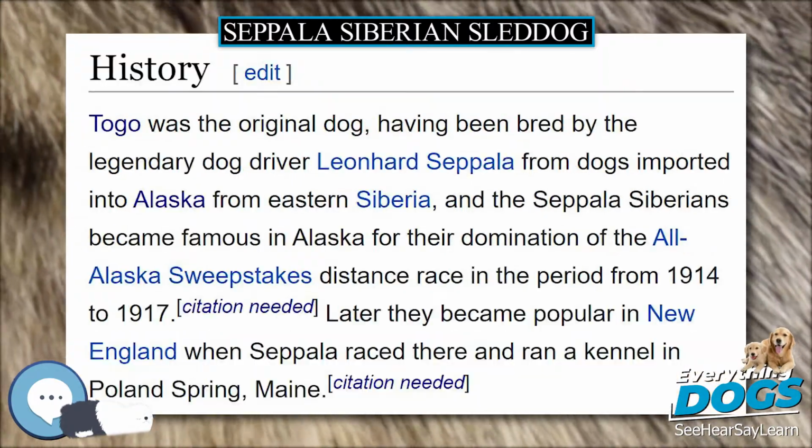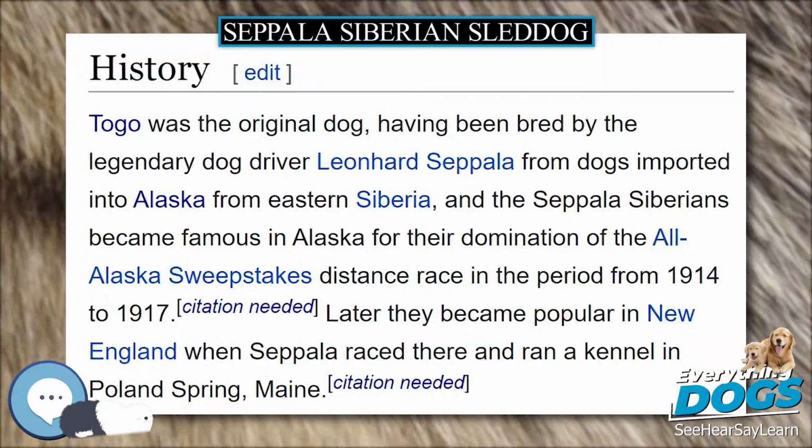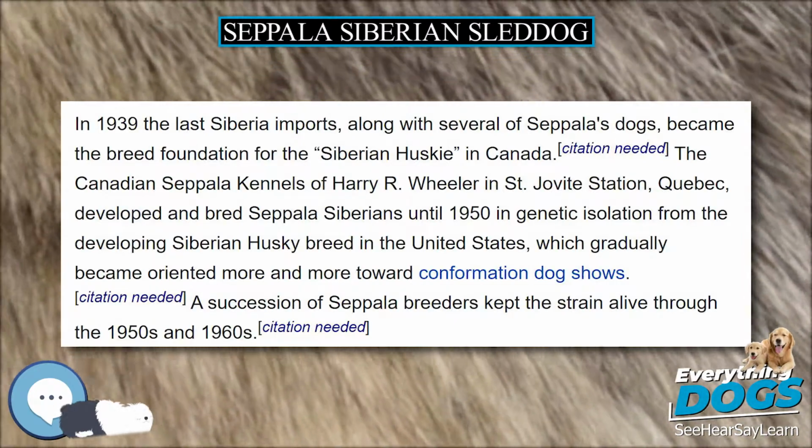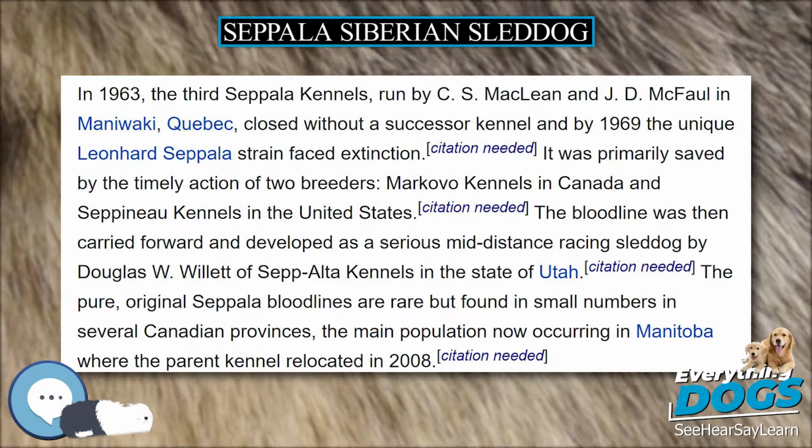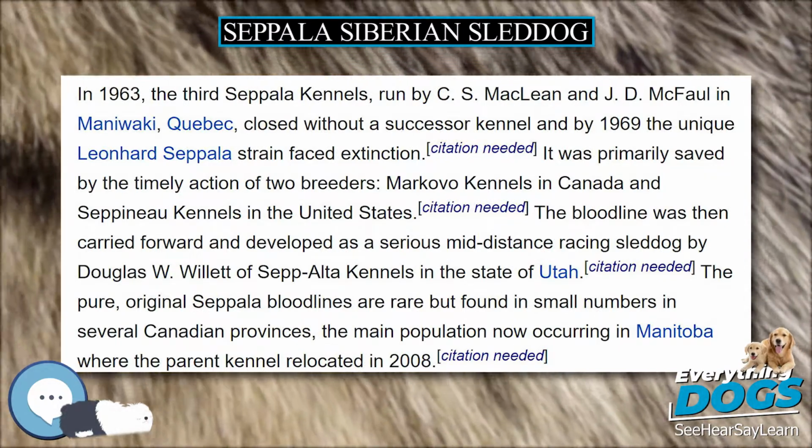Sable reds with black tip guard hairs and black noses occur, but the liver-nosed copper face seen in other lines of Siberian Huskies is unknown in pure Seppalas. Agouti wild-type coloration and piebald spotting are common.